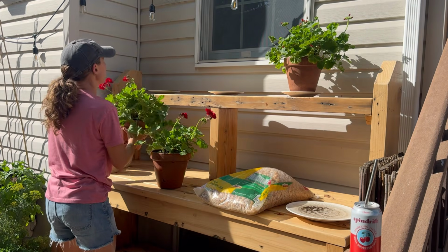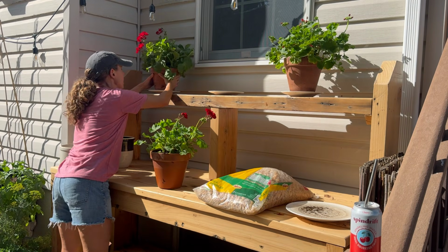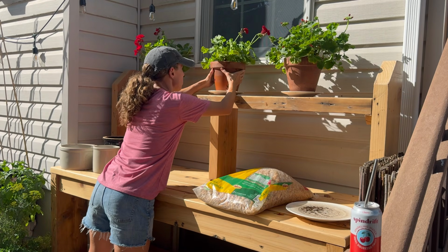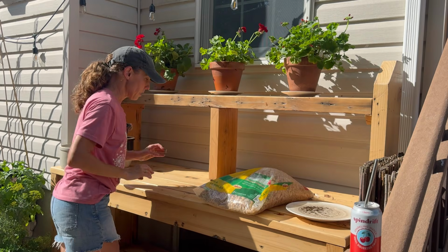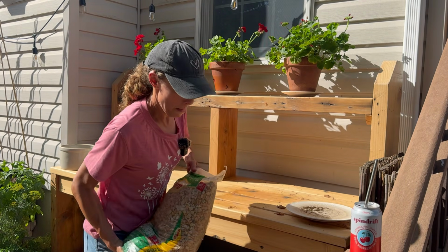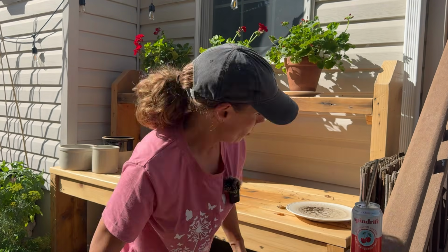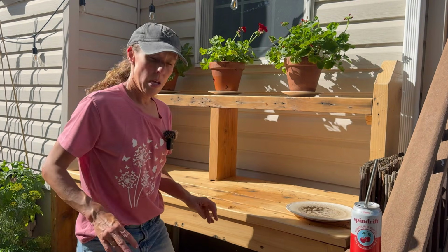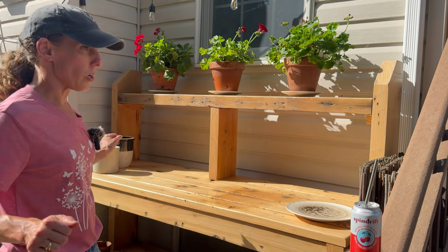There's so much water in these saucers from all of the rain yesterday. I'm just kind of leaving it there for the plants to soak up. Just gonna move this to the ground for right now, just to get it off of the potting bench. And then I have a brush that I'll just brush it off real quick with.